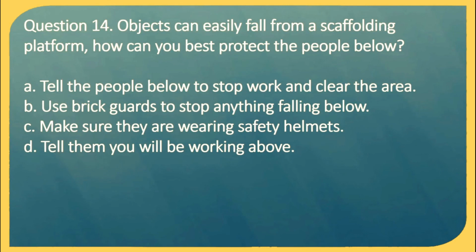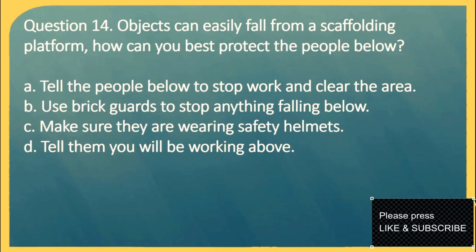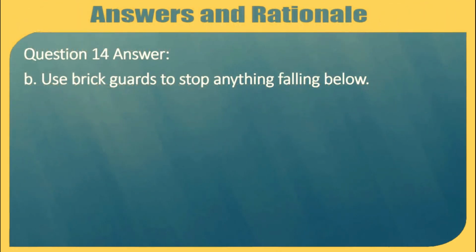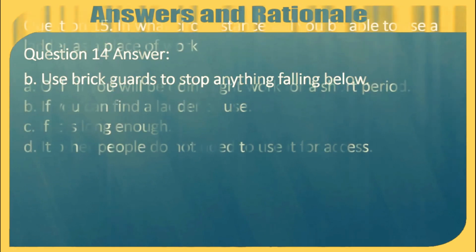Question 14. Objects can easily fall from a scaffolding platform. How can you best protect the people below? A. Tell the people below to stop work and clear the area. B. Use brick guards to stop anything falling below. C. Make sure they are wearing safety helmets. D. Tell them you will be working above. Question 14. Answer: B. Use brick guards to stop anything falling below.